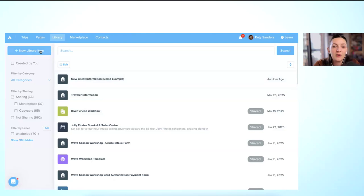And so what you can do is create a form just in here, and then you can get the link to it, send it, all that. So three different ways, but it depends kind of what you're doing. And just know that you have so much flexibility with this, which is really handy. So let's go ahead and set up a form.